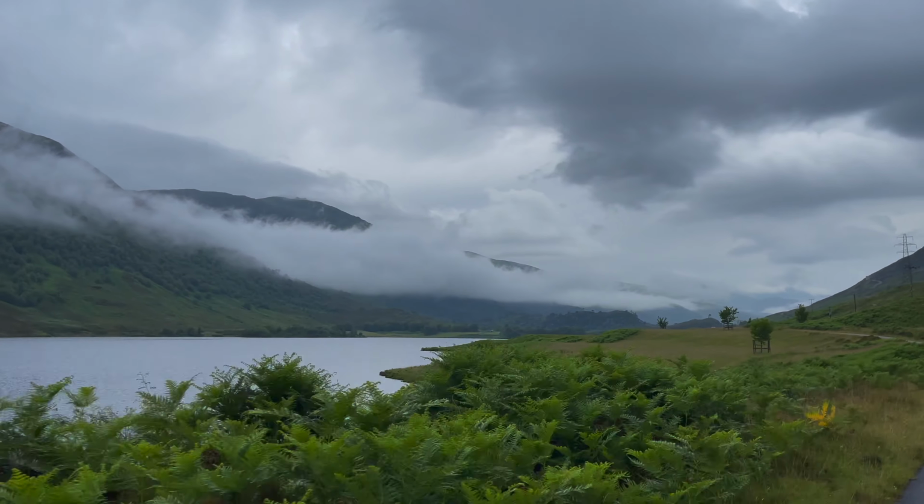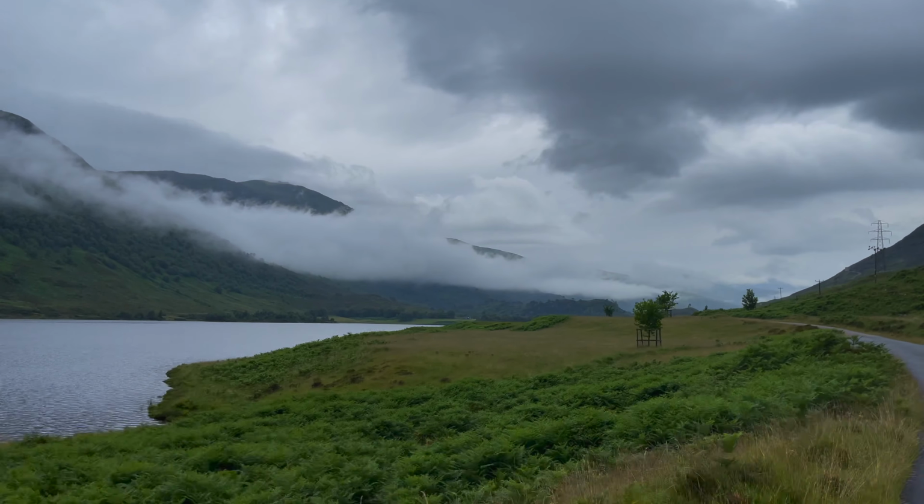Well, that's us made the short trip along the private access road to the start point of the walk. You can see we've parked just off the road here. It took about 15-20 minutes to get along here. We found a nice parking spot just off the side of the road, which is maybe 100 or 200 metres beyond the start point of the walk. So that was a good place to drop the car.